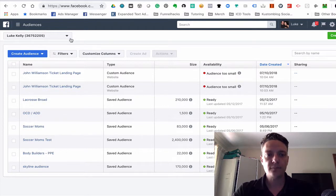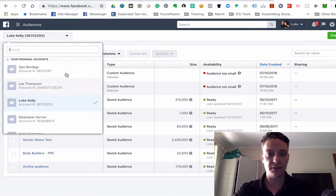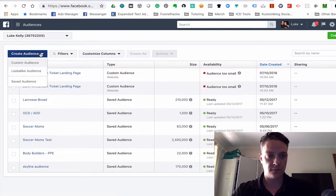Okay. So once it loads, you will need to select your account. If you've got a business account, it'll be in the list here on the left. For this one, I'll just use an old personal one that I have. And what we want to do is go create audience.